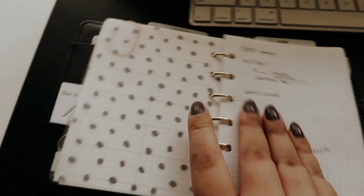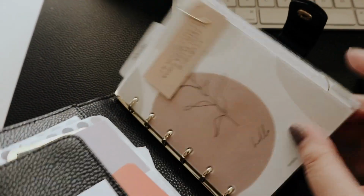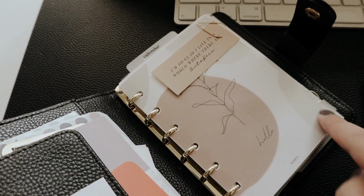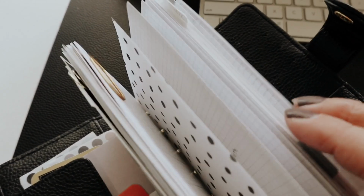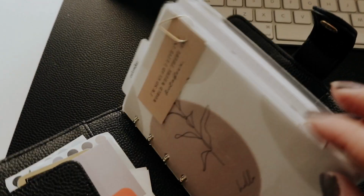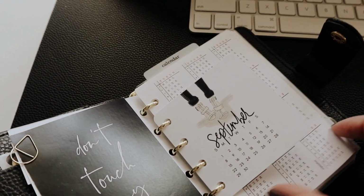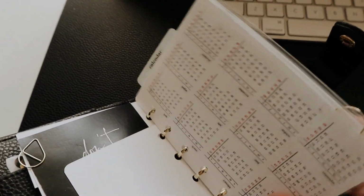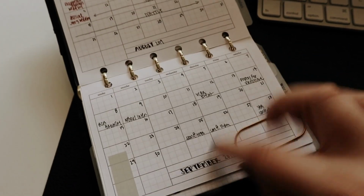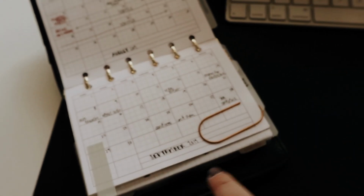I can do a little flip through of this. Just in case you don't know, I'm not using pocket size. This is actually A6 size in 90%, so the pages are a little bit bigger. The sad thing is I have to create everything myself because it's such a custom size. But yeah, if you're a planner person, that is what you might want to know. Other than that, I'm just using these monthlies right now. That is really simple and easy to use, so there's that.